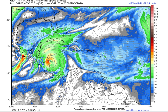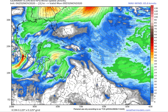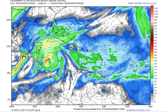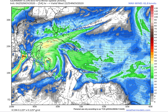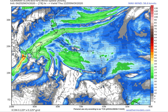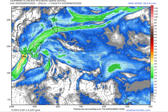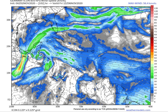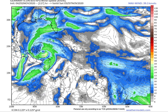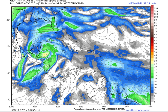Let's now go to the ICON, which is a German model. And again, a similar trajectory going into Puerto Cabeza, maybe a little bit more northern, centered in northern Honduras, this one seems to be, and then coming back out, emerging pretty much right over us. And then as we get into Saturday here, that's when this one predicts we would get the strongest winds during the day on Saturday into those 45 to 50 mile an hour ranges.